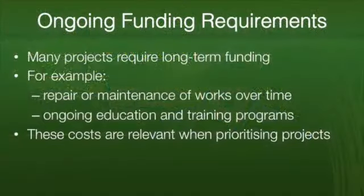And finally, there's the issue of ongoing funding requirements. Many environmental projects require long-term funding, not just the establishment funds to get the project going. So for example, we might need to be able to repair or maintain works that we've put in place for a long time if they're going to keep delivering their environmental benefits. Or if a project relies on education and training, we might need to keep those education and training processes going to inform new farmers as they come along, or to remind existing farmers of the issues that they've learned about but may lose sight of.